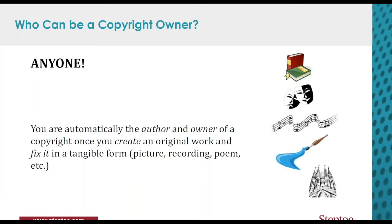The one caveat to that is, while there are certain situations, for example, works for hire is one that comes to mind, where you may be the person who's doing the actual writing, who's doing the actual work, but aren't necessarily going to be the copyright owner.